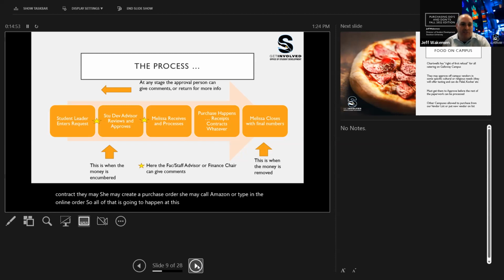It's very important that when the student development advisor reviews and approves, that's when your money is encumbered. What does encumbered mean? It's like a checkbook. That's when it is held. All right. So anyway, Melissa will do all the paperwork, and then the purchase happens.